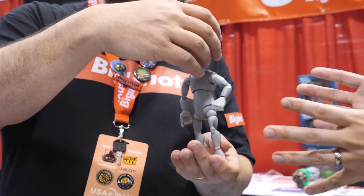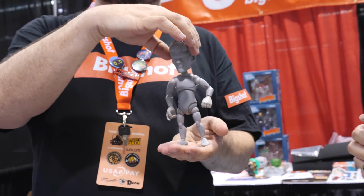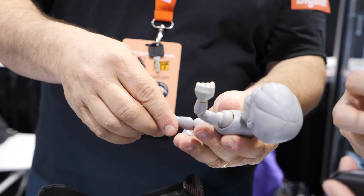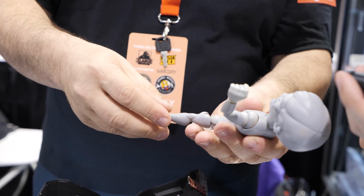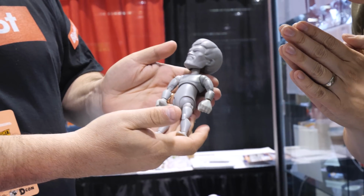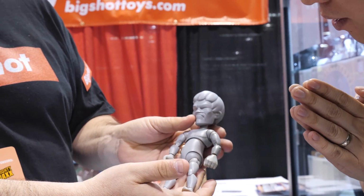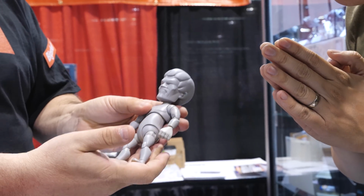So this is a prototype. This is our 7th generation sample, the one before the one that we're actually making. This is the only one that's posable. So this is a BigShot Bucky. It's a blank figure that you can customize pretty much yourself with cut and sew and 3D printed parts.